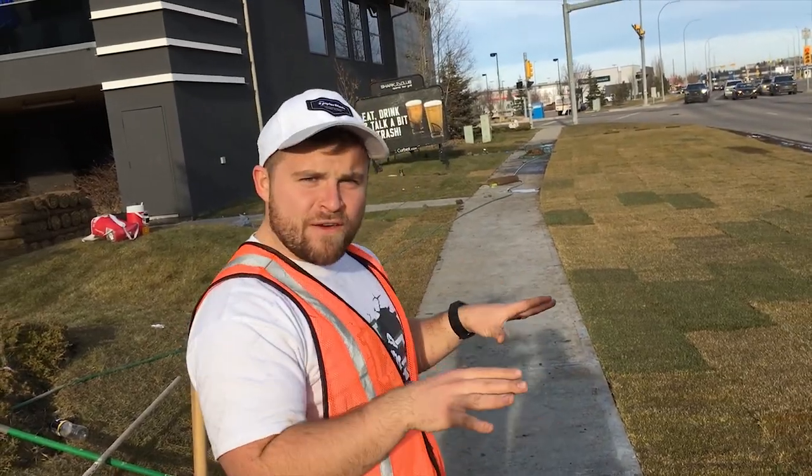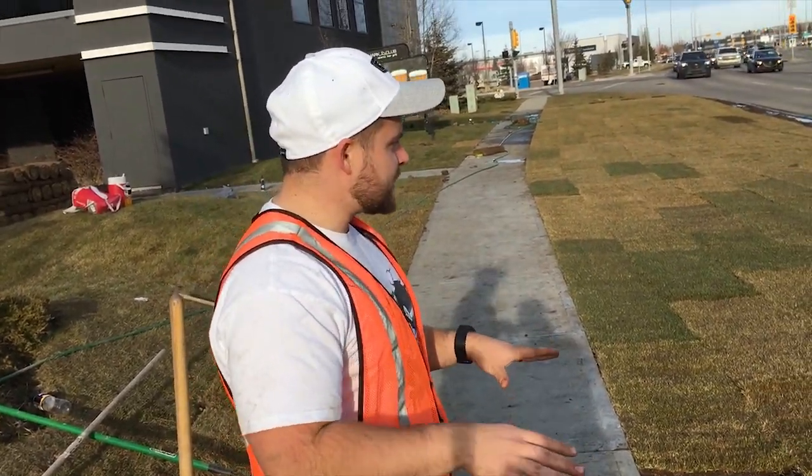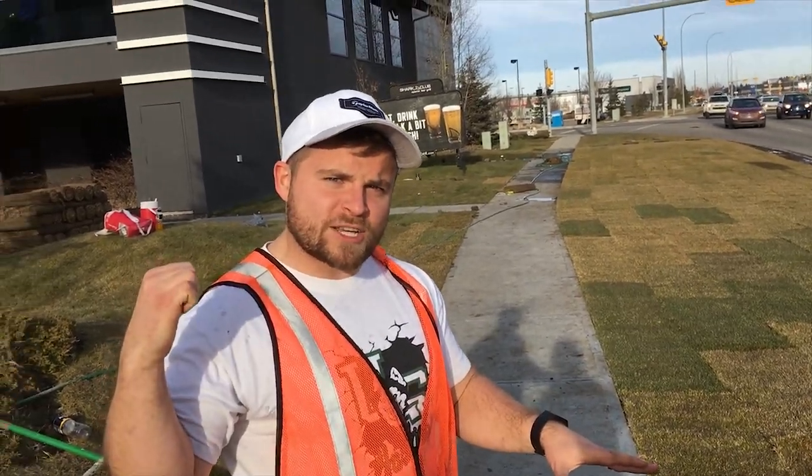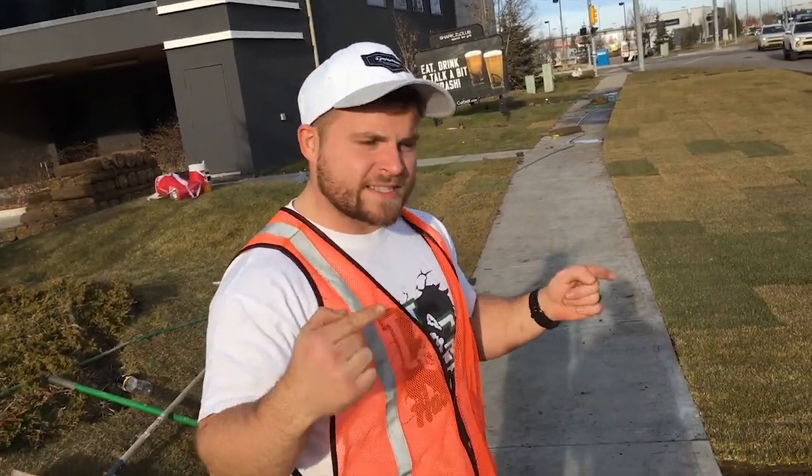But for now, we got 3,500 square feet, 1,000 more square feet to go, and we have about 2 hours of light. If we finish today, we're getting beers at Shark Club, but only if we finish, so let's get to it.